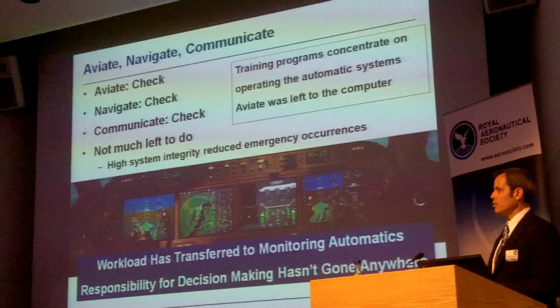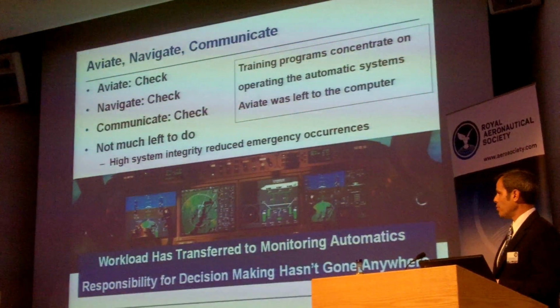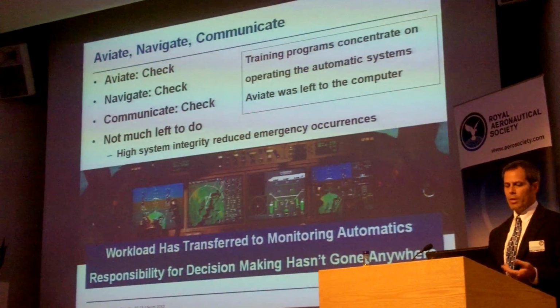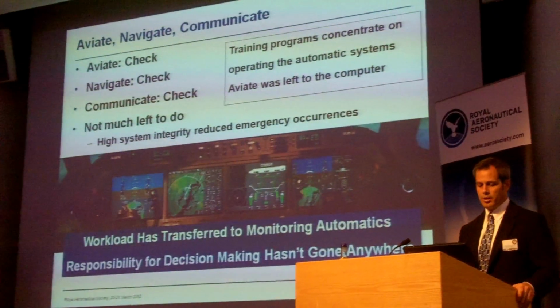Of course, when nothing goes wrong, and the airplane's easy to fly, I can talk to anybody I want to, to the point where I don't want to talk to anybody else. I'd rather turn the radio off. And the airplane never breaks. Well, then you set yourself up for a complacency type of situation, which I'll get to on the next slide here.